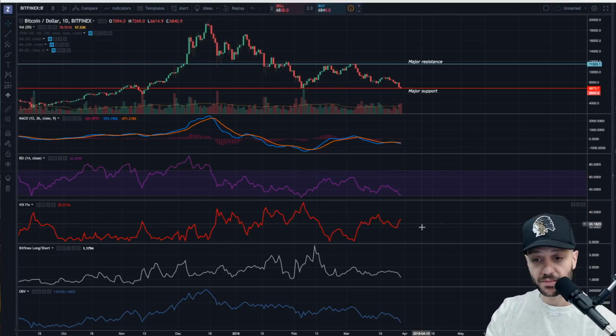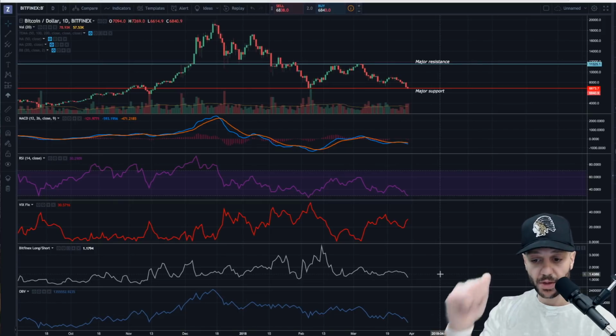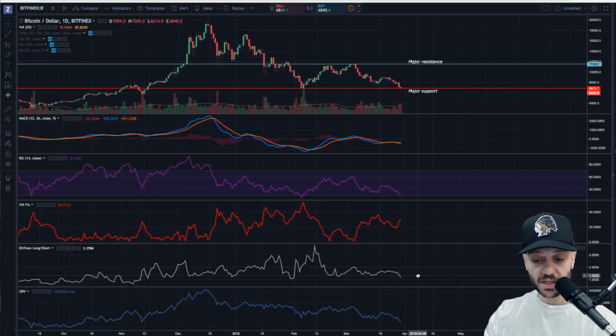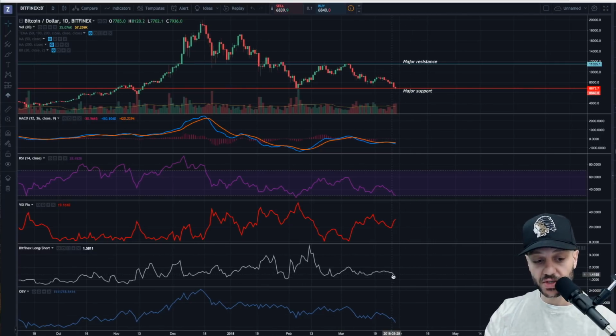So it looks like we still have a bit to go. If you look at the longs versus shorts, which is this white line right here, I'll post a video that I did explaining this indicator, but this is basically a measure of longs divided by shorts. The lower it is, the more shorts there are, the higher it is, the more longs there are, right? So we could see that the shorts are increasing, which is not a good sign. It does usually indicate that we will see a further price decline.